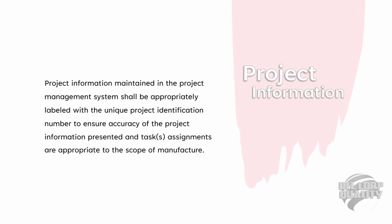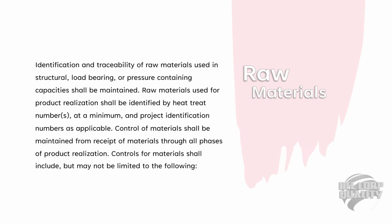Project information maintained in the project management system shall be appropriately labeled with the unique project identification number to ensure accuracy of the project information presented and tasks assignments are appropriate to the scope of manufacture. Identification and traceability of raw materials used in structural, load-bearing, or pressure-containing capacities shall be maintained. Raw materials used for product realization shall be identified by heat treat numbers, at a minimum, and project identification numbers as applicable. Control of materials shall be maintained from receipt of materials through all phases of product realization.